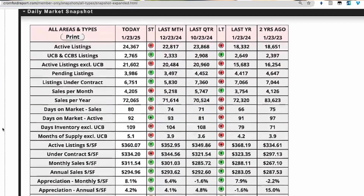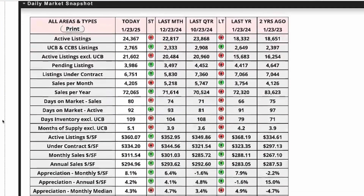It's a pretty balanced market. Well, now instead of 16,000 active, you got 21,602 active and only 3,900 pending, right? So actives grew, pending shrunk. That's why that number is now closer to 30. So watch that number. That's the number I watch to see our pendings going down.